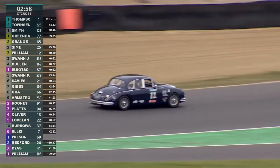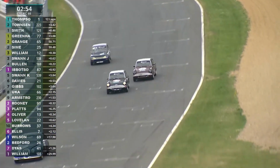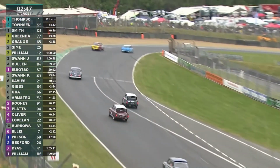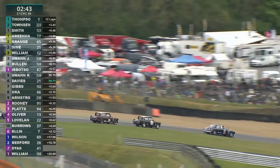Chief among the giant killers used to be James Ibbotson. He's a little further back in the order now in the Imp. There he is, just behind this lot. Here comes Bob Bullen, long-time classic Ford racer, seen him in Anglias and Lotus Cortinas and Escorts for many years. He'll be out in his Mark 1 Escort later on today.